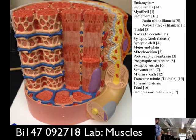Sarcoplasmic reticulum is this beige-colored sleeve here. And it has, as part of it, these terminal cisterna. You can see, if you look here, it's like an outpouching along there. That's the terminal cisterna, and it's in close proximity to these transverse tubules. Turns out that's really important to how muscles work.